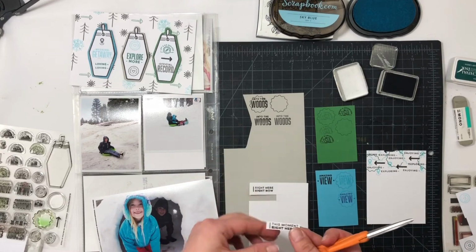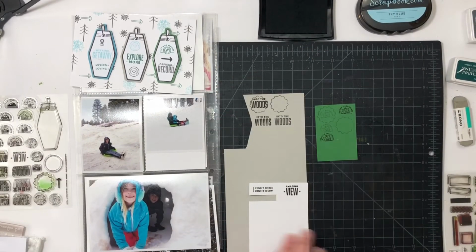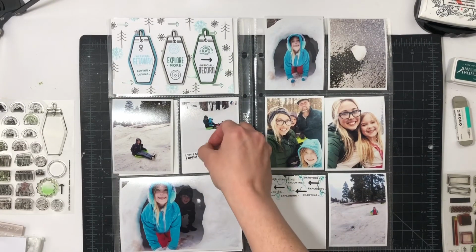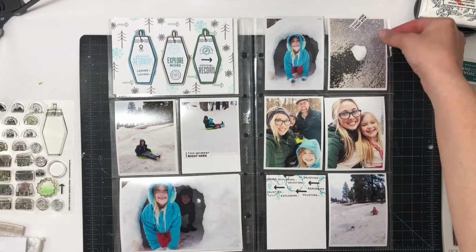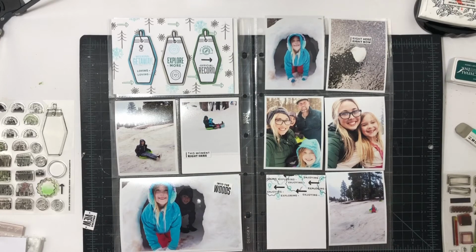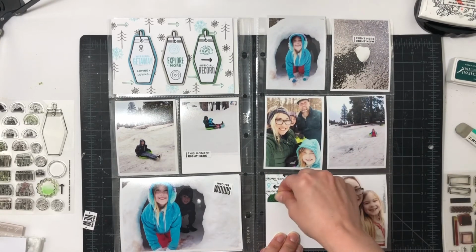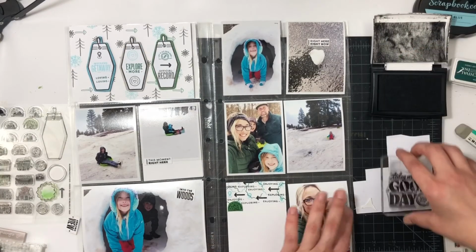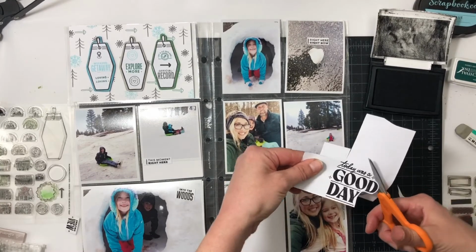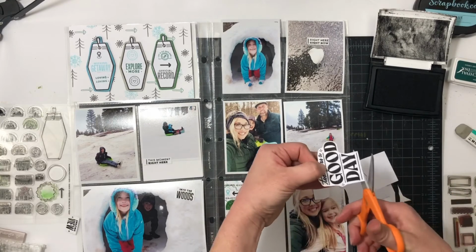And then also adding in those two stamped phrases to add to the card of my daughter and I, and then one of the snow and how it was shaped like a heart. And then I switched the photo of my daughter and me so that way it's not two smiley photos next to each other. And then I decided that the photo of my daughter in the little igloo needed a little extra something. So I decided to stamp a large stamp, "Today was a good day," and then I'm going to put that by her photo.